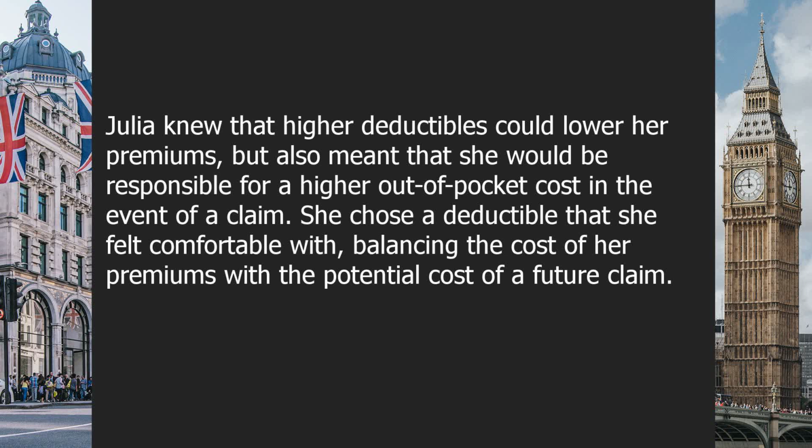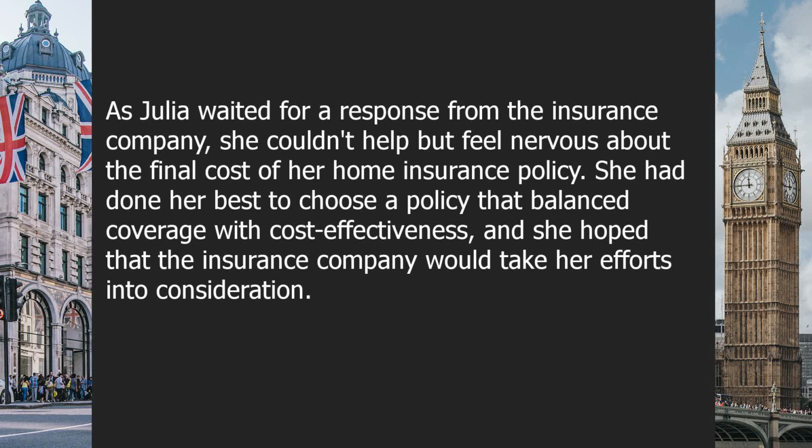As Julia waited for a response from the insurance company, she couldn't help but feel nervous about the final cost of her home insurance policy. She had done her best to choose a policy balancing coverage with cost effectiveness, and she hoped that the insurance company would take her efforts into consideration.